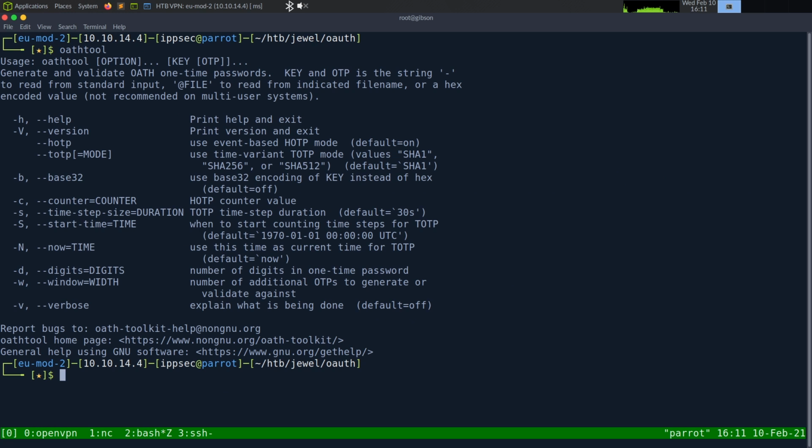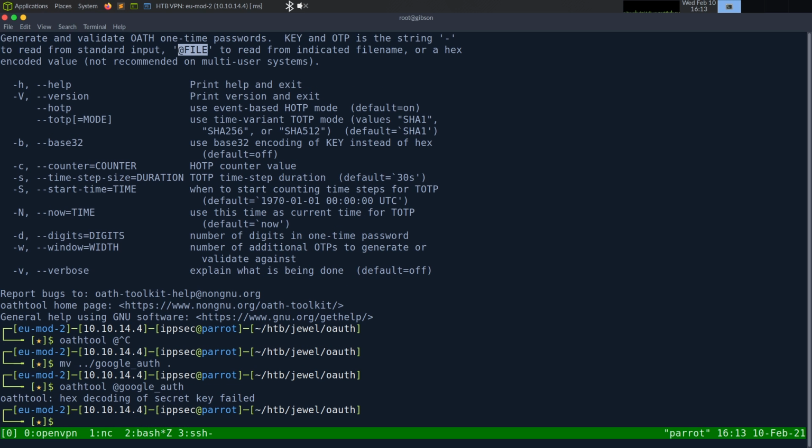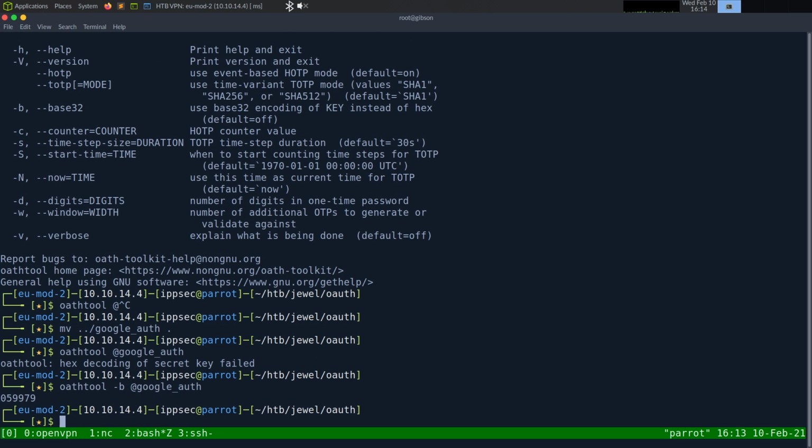now we have OathTool. It says to use dash to read from standard input or @ file to read from a file name. So I'm going to move Google Auth to this directory, and we can do OathTool @GoogleAuth to see what happens. Hex decoding of secret failed. I'm going to try -B, and we get a key. This -B is base 32 encoding of key instead of hex.